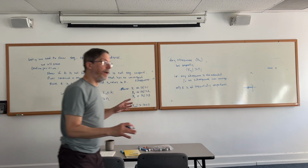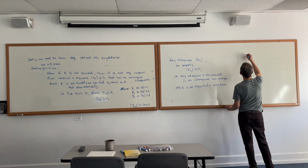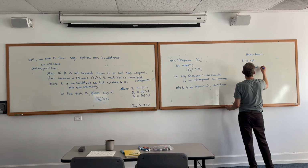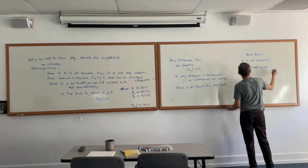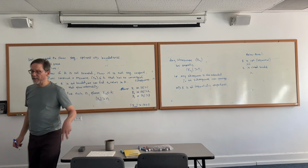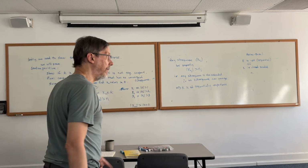So for you, the key things to remember about compactness are these. Remember this is Heine-Borel: K is compact if and only if K is closed and bounded. And here we're going to use sequential compactness as our definition. Any closed and bounded set is compact. Any closed and bounded set is sequentially compact. All right.